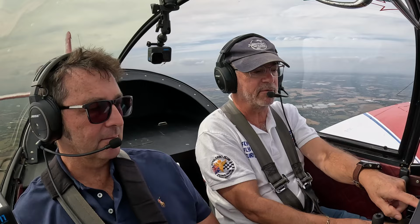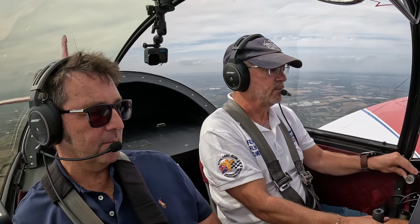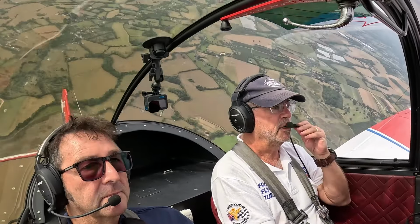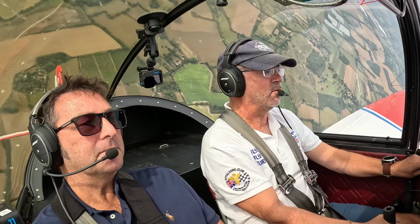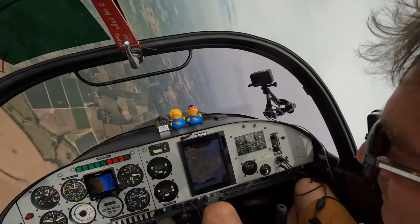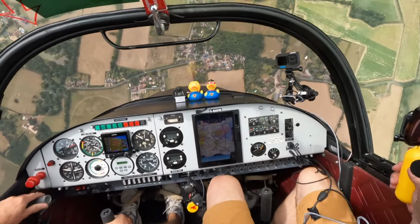We've got to make sure we don't go above 3.5 for this, otherwise we'll get cross. So full power, and then just pull up. We'll be going to the left, so nearly vertical, watching the ASI unwind, and then round we go. And pointing at the ground. Wow, wow, wow.